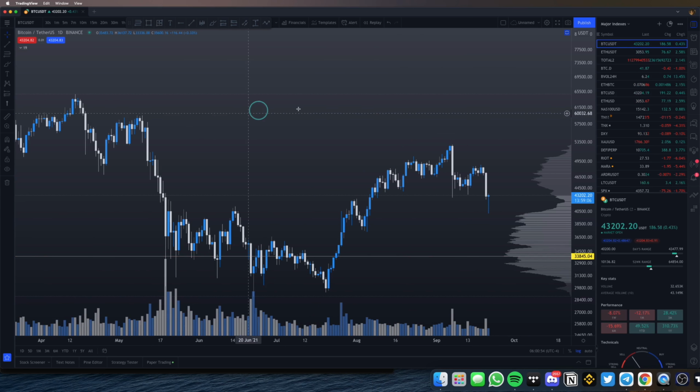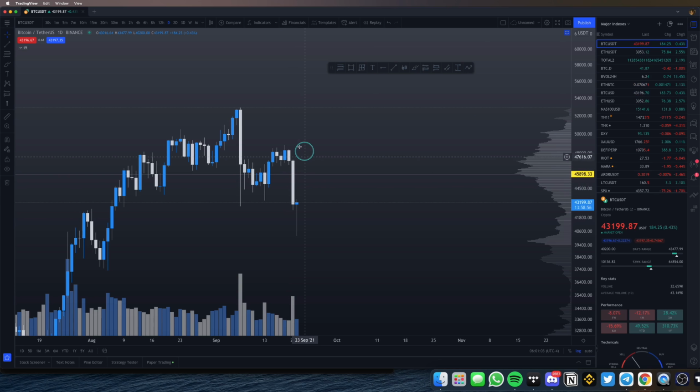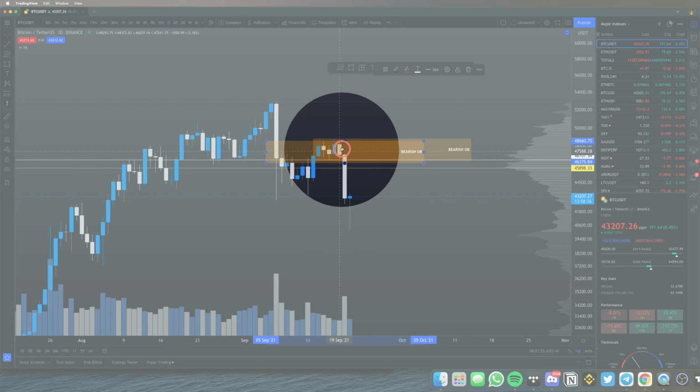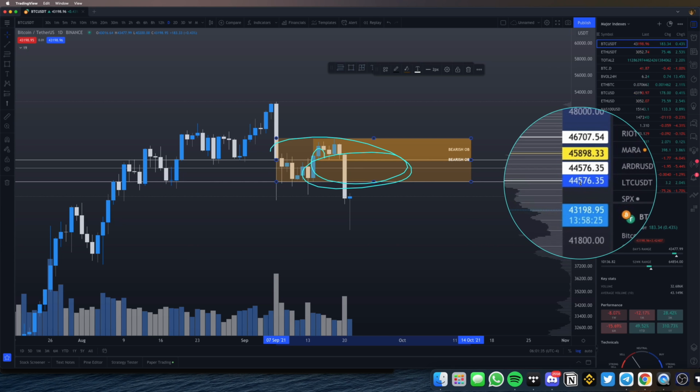So immediately right off the bat, you can see that there is currently some overhead resistance that Bitcoin needs to go through in order for it to continue being bullish. And this overhead resistance that I speak about is this bearish order block over here, right? You could mark this down as two bearish order blocks. The first one is going to come at right about 46,700, but you could also argue that this entire block right here is a bearish block, right? This is what you would call a supply and demand zone. So this would be your supply zone, and this will start somewhere about 44,500.